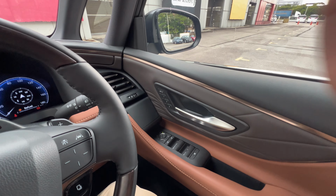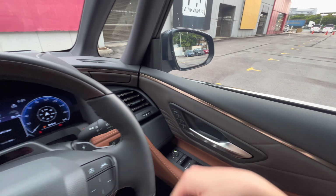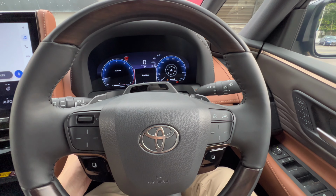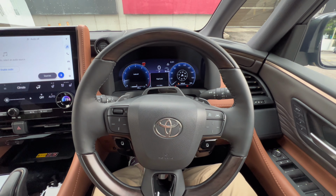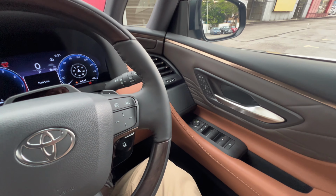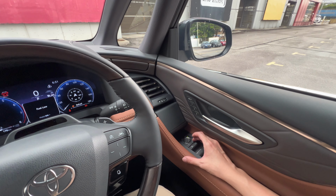Alright, now the 5 things that you need to know when you get your Vellfire or Alphard. First is going to be the memory seat. The memory seat is not only for the seats, it's for the side mirror and also the steering wheel too. So to set it, you adjust the position that you want, and the side mirror too.